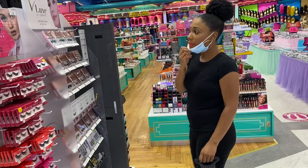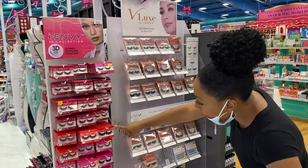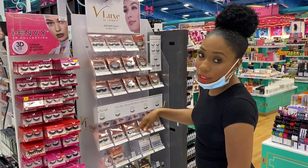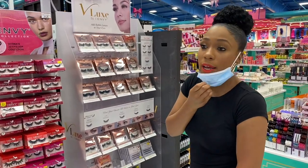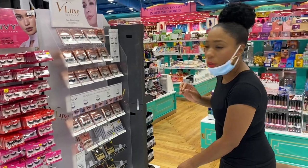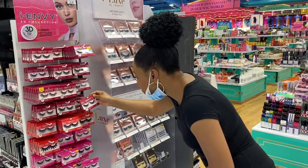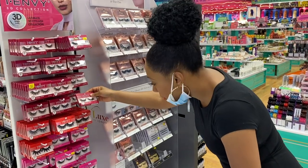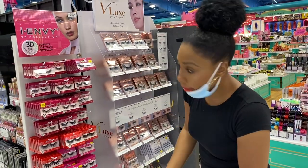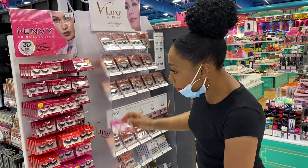Okay. Then over here they actually have some lashes. I know these I Envy ones are really popular for a lot of people. I know a lot of YouTubers talk about these a lot, and especially a lot of beauty influencers as well. They're actually a little bit too dramatic for me, but I'm not even gonna lie, these right here are really cute. I kind of want to get these. They are kind of cute, right? Mm-hmm. They are cute. I'm getting them because I've never really tried them because I always see them and they look super dramatic. But I'm dramatic today.